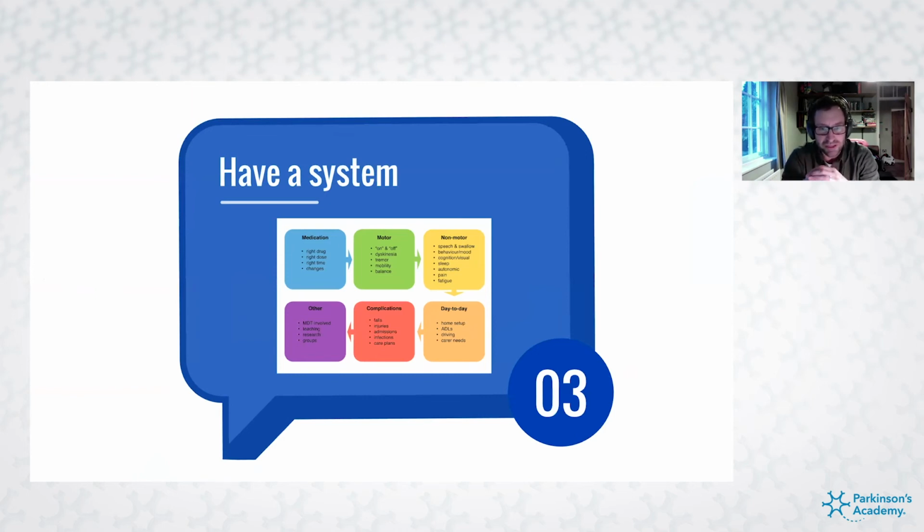I think the next thing is, if you're going to do remote consulting and you're going to change stuff, it's probably because the patient isn't well and they're struggling with their symptoms. Therefore, whatever way you do it, it's useful to have a system. Quite a while ago, we were, and still are, trying to develop a structured assessment database for our movement disorder clinic. And a while ago, I came up with a little screen prompt to make me slightly better in the outpatient department.